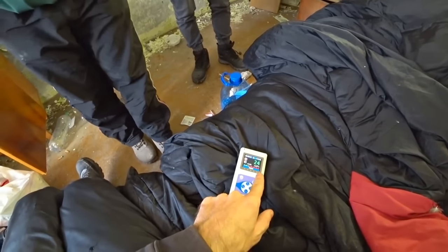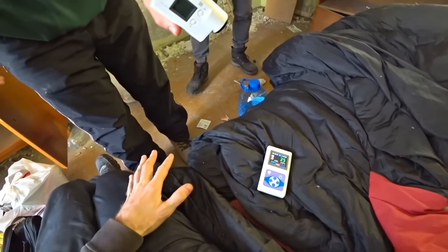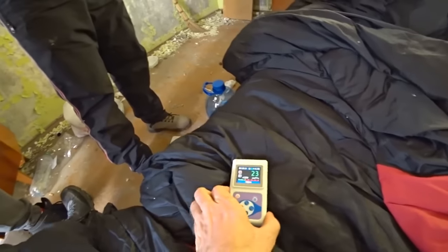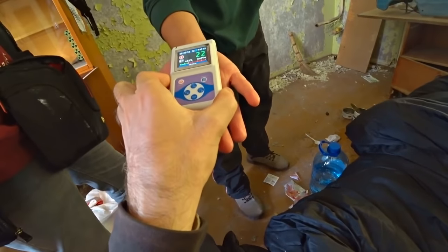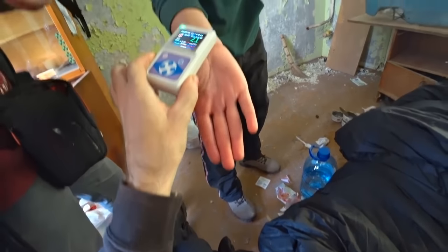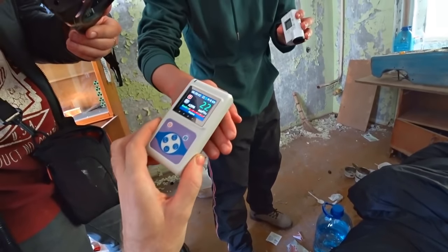Maybe we can check out our hands with the dosimeter. What if we have 300 already and we have to go? The background radiation is 23 and 35 now, it's on the place we slept. It is a bit higher than in the city. And that is normal. Let's measure hands. I think I can put it. Nothing here. It couldn't happen, cause it didn't touch any dirt.